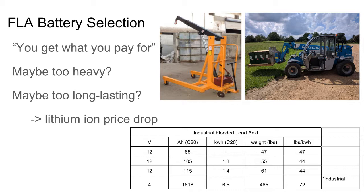That said, lithium ion is going to be cheaper than it is today 4 or 5 years from now. It's also going to be cheaper 10 to 15 years from now than it is 4 or 5 years from now. So, going with the longer term battery is not a bad idea either.